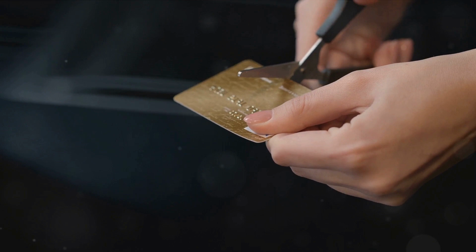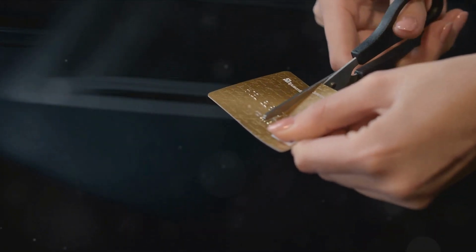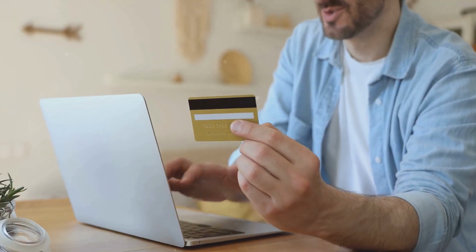Well, lenders like to see that you can handle different types of credit responsibly. It's not necessary to go out and get a bunch of different loans, but having a mix of credit types can boost your credit score.